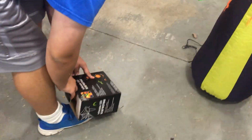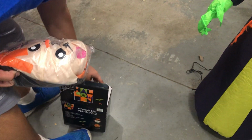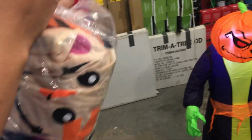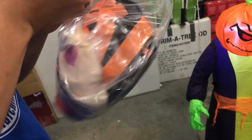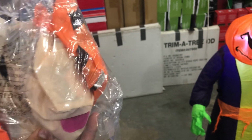Anyways, now the Scarecrow experience. Let's see if there's a bag inside this one, given the last one. Oh, there is. It's a weird clear plastic bag. It still looks like it's in a pillow bag. That's the weirdest looking inflatable. It's taped shut together. Well, at least they're trying to make it quality for $35. It's got really cool fabric you don't see on Gemmy.